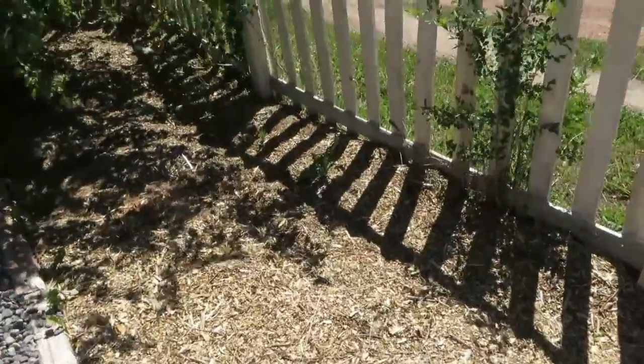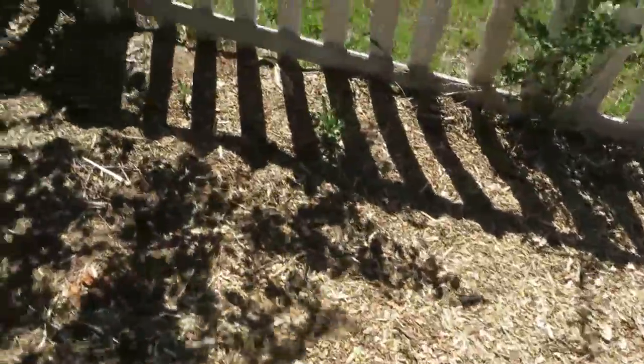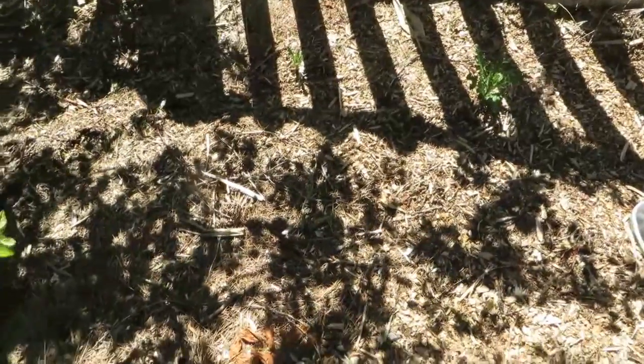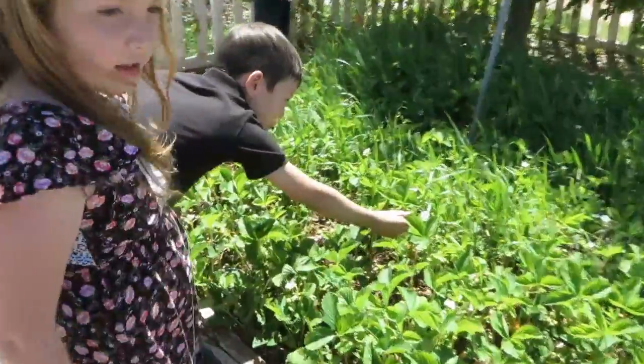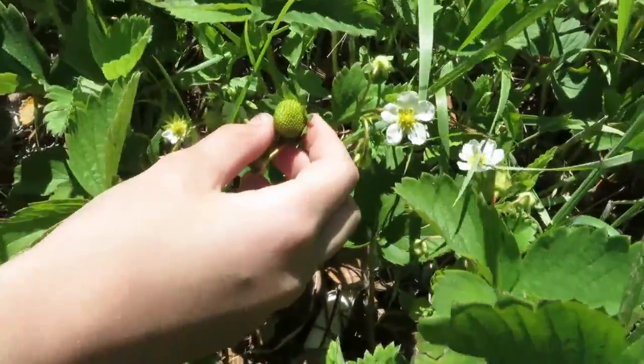Thomas, it looks like you need to pull some thistles there. Is this my spot? Yeah, and then right about in here where that piece of grass is, dig a hole and you can put all three of your watermelon plants in the same spot. How big is the hole going to be? A tiny hole, big enough to put all three of those in. Oh yeah, look at that. I found it. It's pretty good.